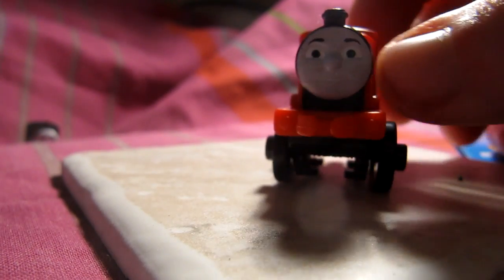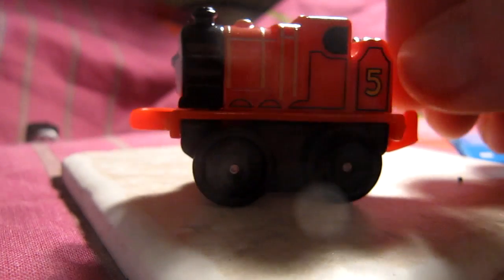Let's have a look at the date quickly, actually. Can't see it without my glasses, hold on. 2014. See, I have no idea what wave that is or anything, but I don't think I've got that one, so yes, another good one for the collection there.